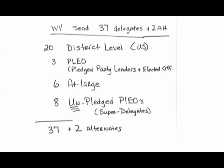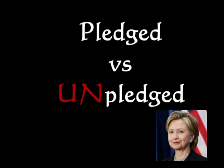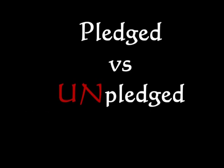The other delegates, there are 3 delegates that are called PLEOs. That stands for Pledged Party Leaders and Elected Officials. There are 6 at-large delegates, and there are 8 unpledged PLEOs, unpledged party leaders and elected officials, and those are the superdelegates that we hear a lot about, and all that adds up to 37 delegates and 2 alternates. In that description, pledged means that each of those delegates are pledged to a particular candidate. They are either pledged to support Hillary Clinton at the convention or pledged to support Bernie Sanders at the convention. The unpledged means they are free to choose whoever they want to. They are not bound to support one or the other.